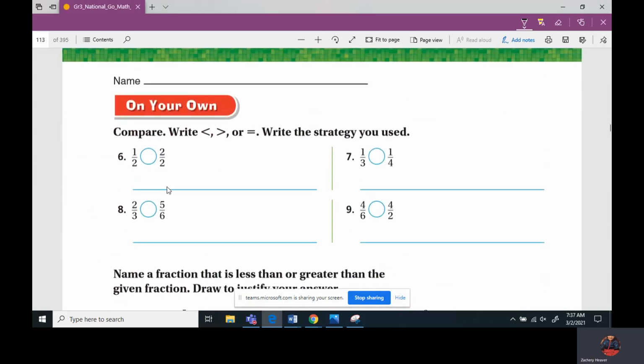This one says on your own. Like denominator strategy. So what number is bigger, 1 or 2? We know 2 is bigger. Like denominator. Like numerator. We know 4 pieces is going to be smaller than 3 pieces, so it's going to be 1/3 is greater than 1/4. Let's say these are the same, and this just shows you. There's thirds, there's fourths. Look how much bigger these pieces are than this piece. So like numerator.